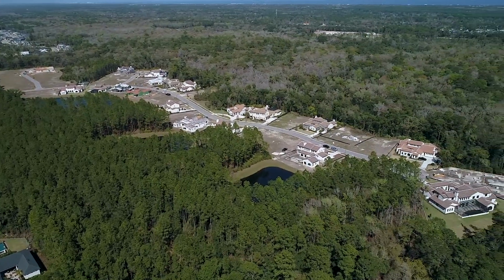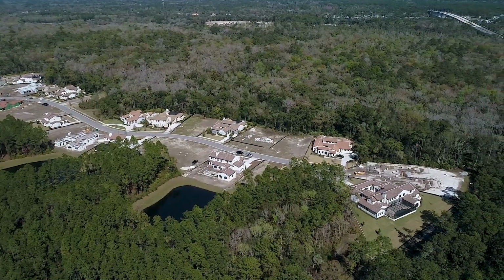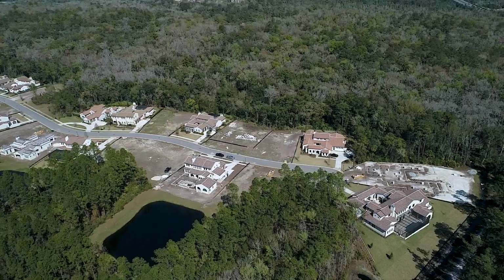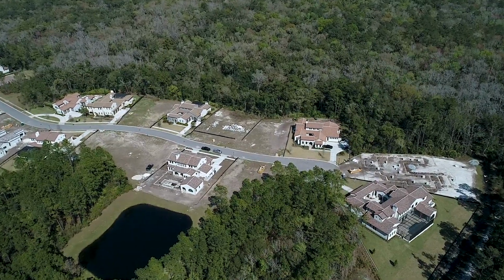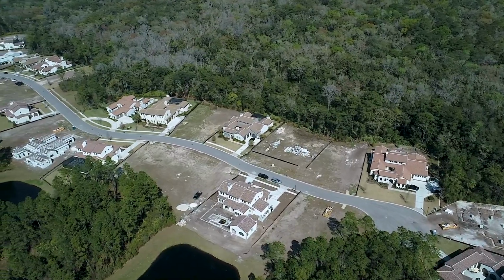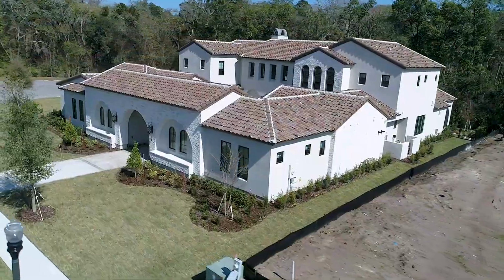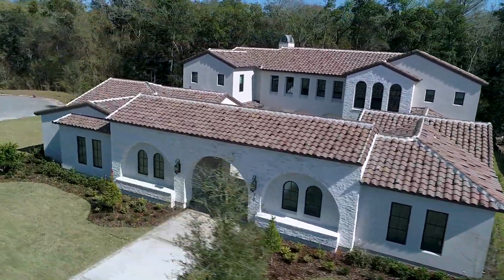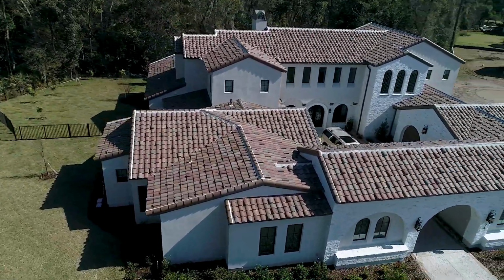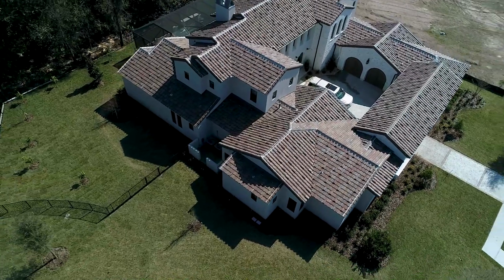So again, this is the only other neighborhood besides River Landing and 20 Mile where you can actually still pick out your lot and build yourself an estate-sized home. It's a very unique neighborhood for 20 Mile. Again, it's one of the very few where you have that Spanish Mediterranean feel, design, the Spanish barrel tile roofs, massive lots, and then that gated entry. And so that is the Vista.